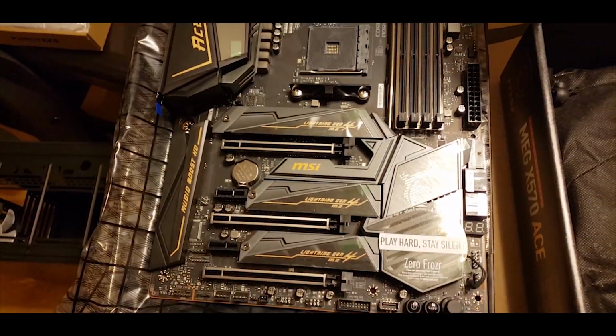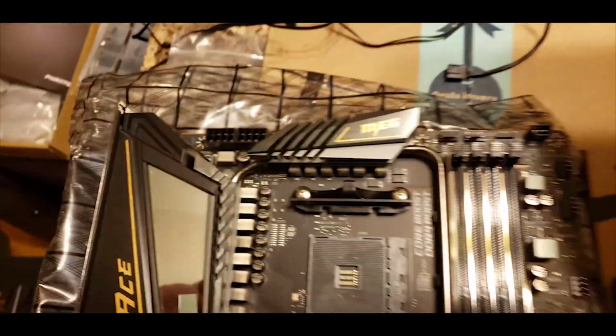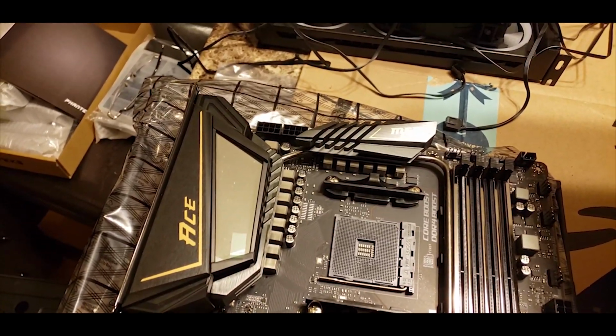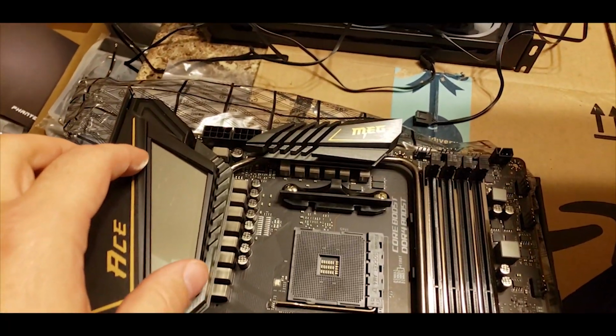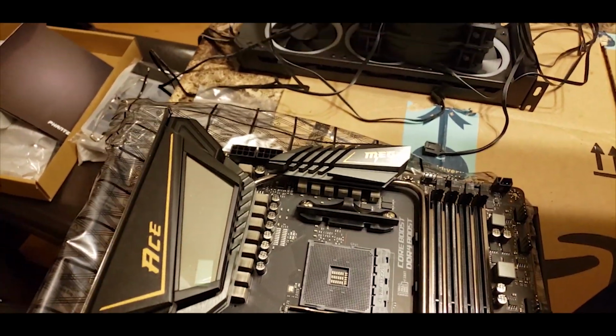I got the motherboard out here. That's a pretty aesthetic motherboard. It's the MEG Ace. This is called their infinity window. My Z390 board had the same thing. It's a slightly different size. I think on the Z390 the window was a little bit bigger, I don't know, but this displays different RGB patterns and so forth.